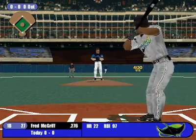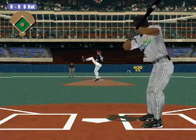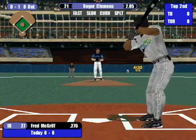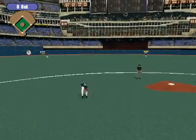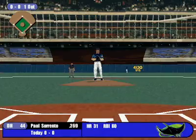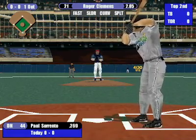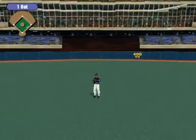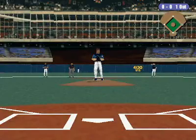At the top of the second, it's 0-0. Oh and one. Line drive down the left side. He gets it to first. He's out of there. One out, nobody on. Up next, Paul Sorrento. Ground ball up the middle. That's a base hit. One out, one on.